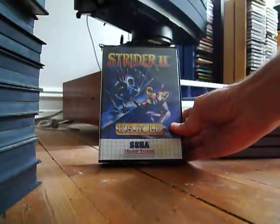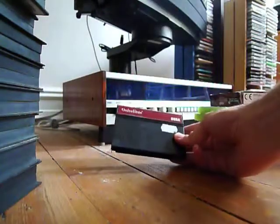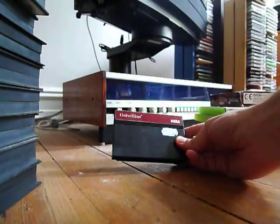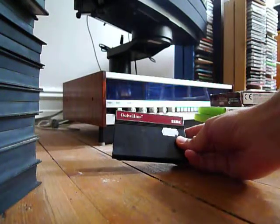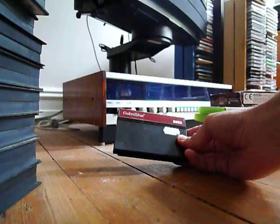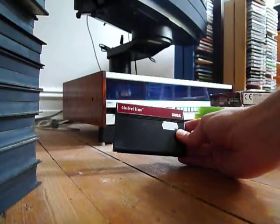Strider 2. And I also picked up a loose cartridge, and that's Golvelius. I think it's got the undertitle In the Valley of Doom or something. And the reason I picked this up is because I've heard it's a bit of a hidden gem for the system. It's an action RPG that plays a bit like Zelda 2, so it's a side-scrolling one, and it's supposed to be a really good title, so I've been wanting to try that one.